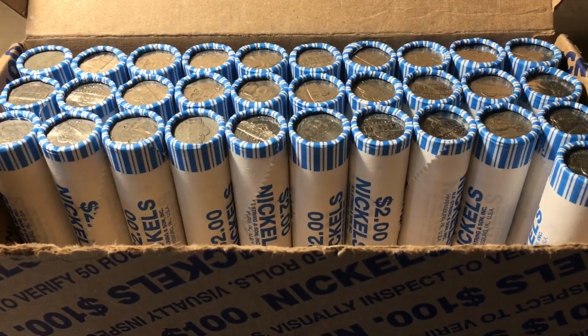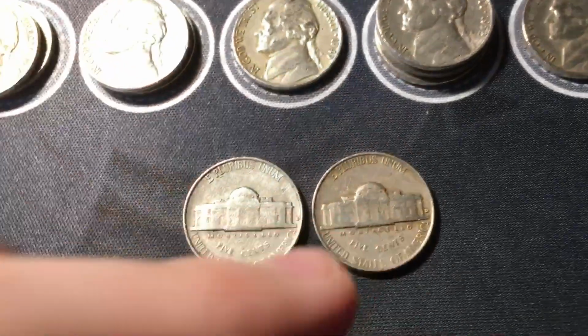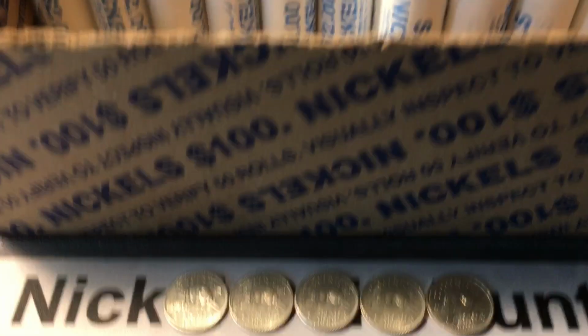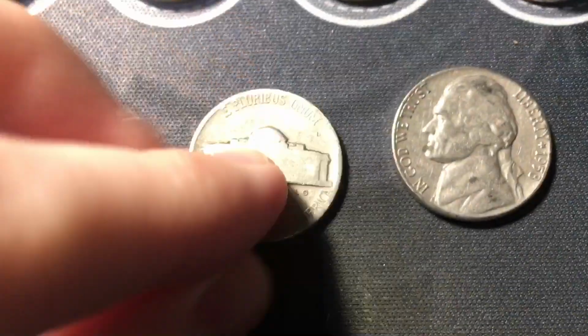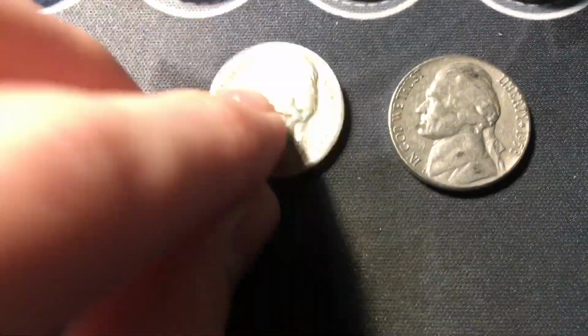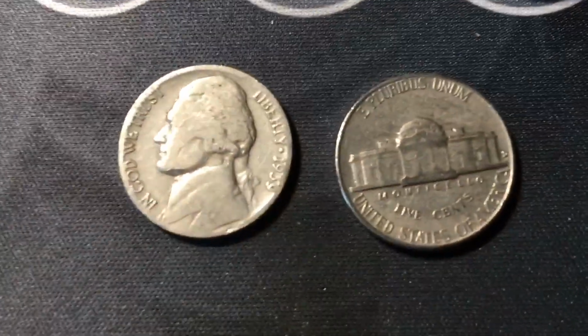Roll 19 had a couple more finds from the 40s, which were 1941 out of San Francisco and 1946 from Denver. Roll 26, and we have a couple more finds. First, we have our new oldest of the hunt, which is from the 30s. It's a 1939 out of Philly, though. It's not the DDR, and it is very slick, probably one of the most worn Jefferson nickels I've ever found, but it is our first find from the 30s, which is an awesome find. And we also have yet another 1958 out of Denver.